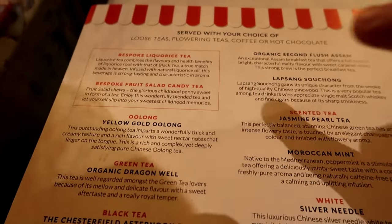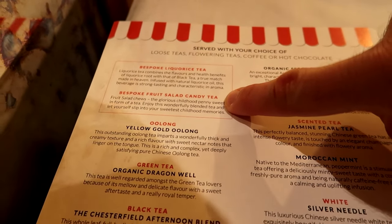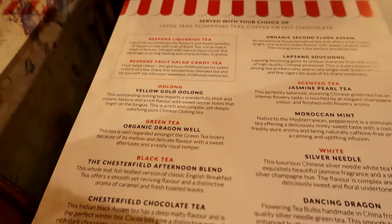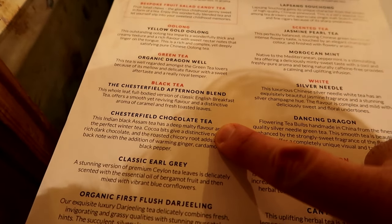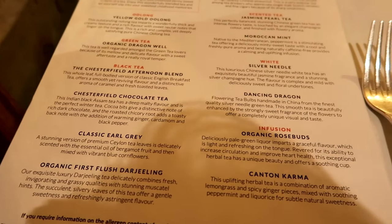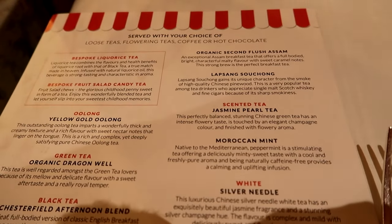So they've got a great selection of teas here. I love this, the bespoke licorice tea and the fruit salad tea. I'm going to go for the fruit salad tea. Here's a list of the others, where I think Kelly has decided to go for the Chesterfield chocolate tea, which we'll be doing as well. But really, really nice selection of teas they do have at the Chesterfield.